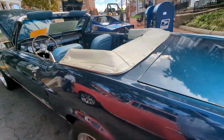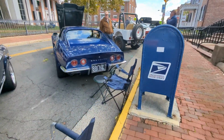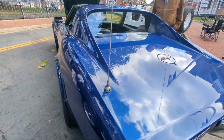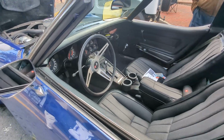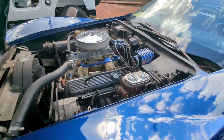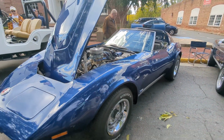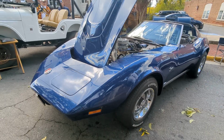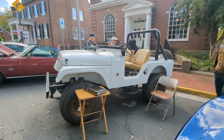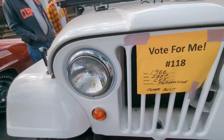And then, very similar to my Vette. Not sure what year this one is. Earlier than mine, certainly. But yeah, I had a blue Vette with T-tops, C3 Vette, Edelbrock. This is going back pretty far. Very nice looking C3 here. Nice looking Jeep. Got the windshield down. 1966 CJ5.